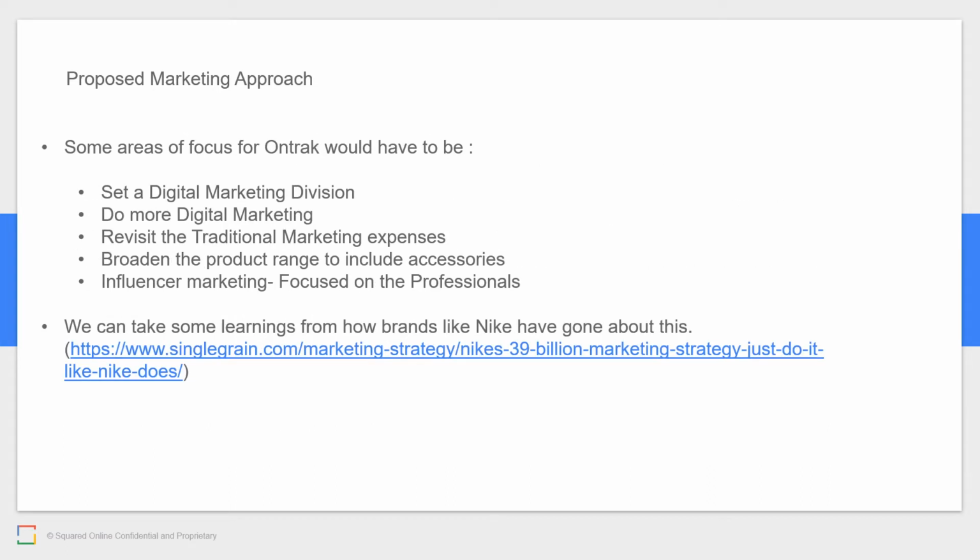In some ways, it's good to take a leaf out of the Nike approach in terms of having a digital marketing division, marketing team, using influencer marketing, associating one's brand with events, and expanding the product ranges, which would be certain important points to be included in the marketing strategy.